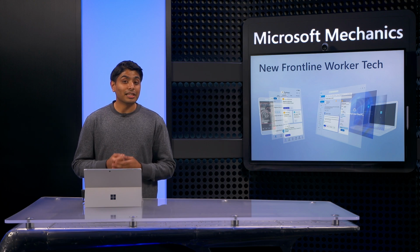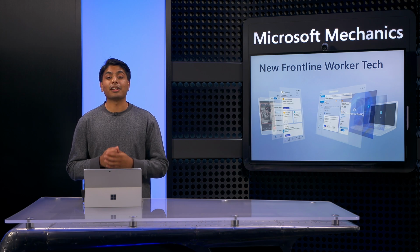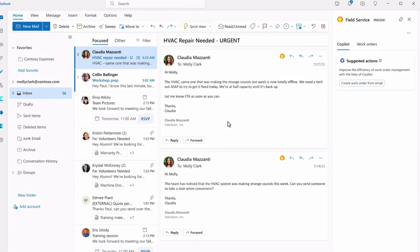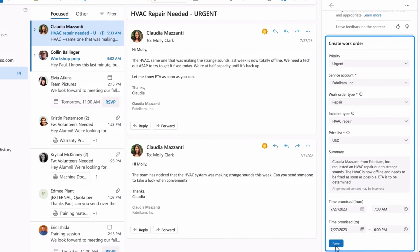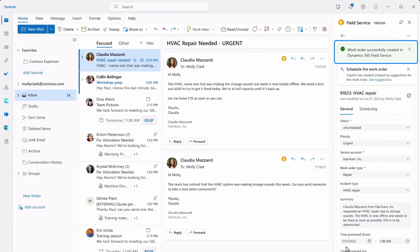So now that our cloud PC is up and running, let's look at a few new AI-powered experiences using Copilot and Dynamics 365 Field Service. Here, we're in Outlook with the new integrated Dynamics 365 Field Service experience with Copilot. An HVAC service manager needs to assign and dispatch technicians to customer sites, and we can see this is an urgent request for an HVAC repair. And so the first thing we can do is use Copilot to pre-populate and summarize details from the email thread into a draft work order for review. Now, once it's saved, it'll automatically create the work order for that customer in Dynamics 365 Field Service.